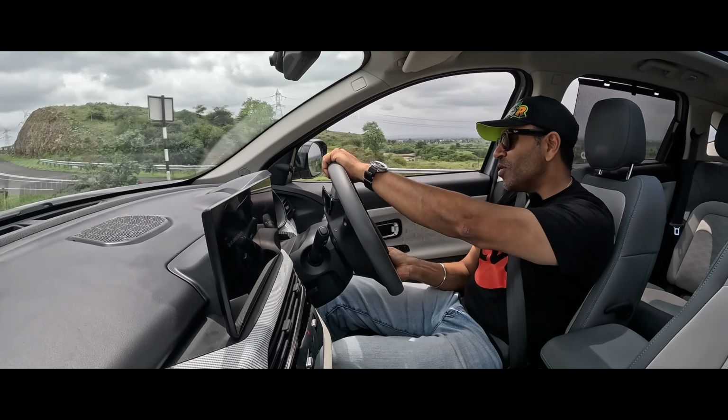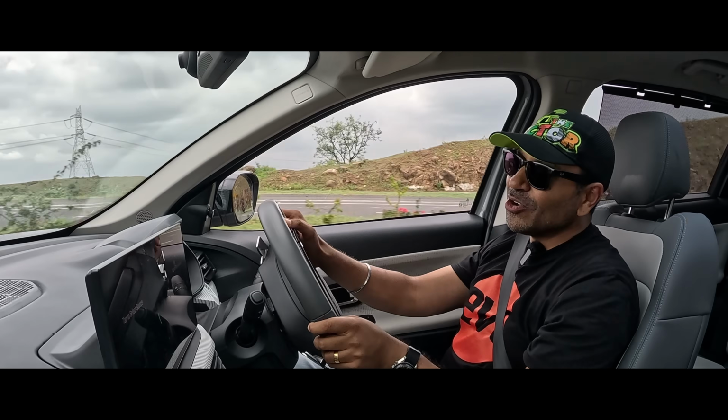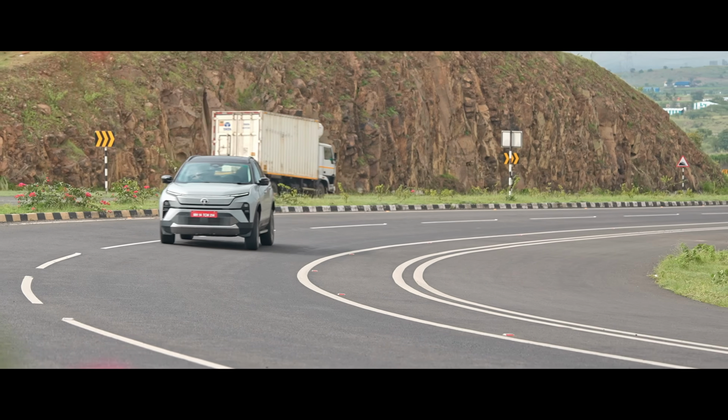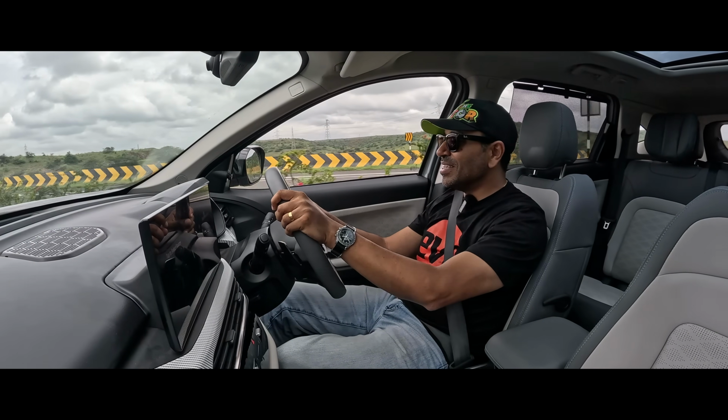Okay, back up our corners. You can feel the ESP working overtime, and you know that it is not as enthusiastic or eager around these bends.